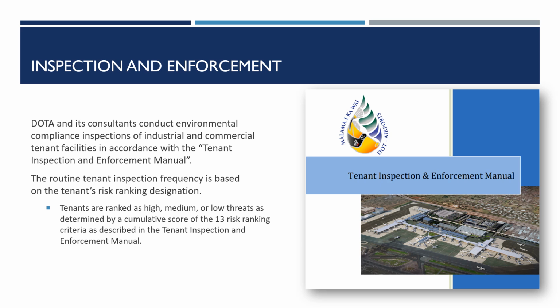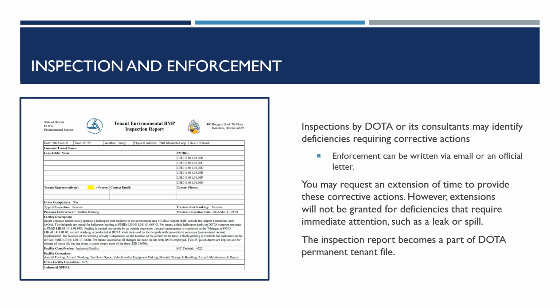DOTA and its consultants conduct environmental compliance inspections of industrial and commercial tenant facilities in accordance with the Tenant Inspection and Enforcement Manual. Inspections may identify deficiencies requiring corrective actions, and the deficiencies will be documented in an inspection report with a timeline to complete corrective actions. This also serves as a written warning.